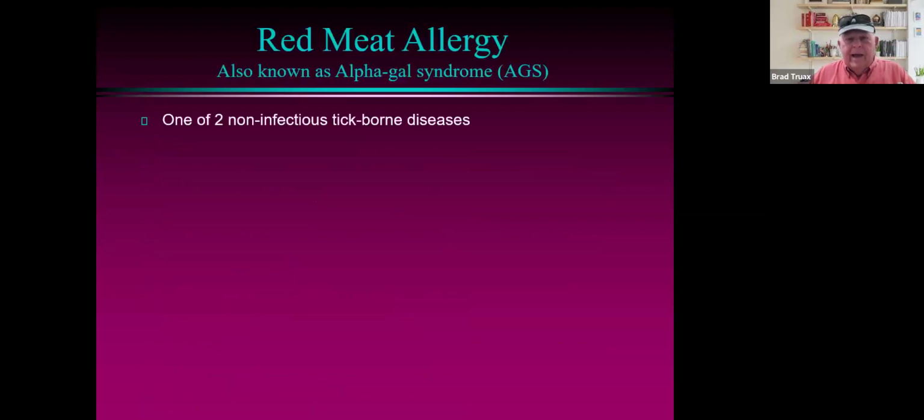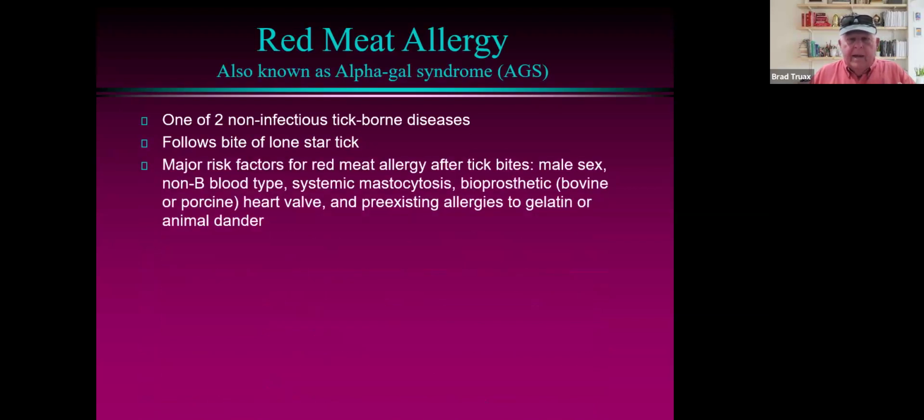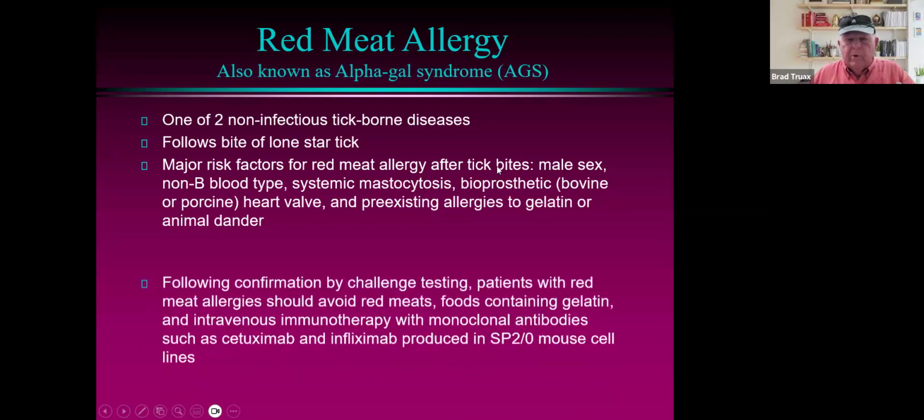Okay, the second non-infectious tick-borne disease is red meat allergy. It's also known as the alpha-gal syndrome, and it follows the bite of the lone star tick. If you remember the lone star tick, that's the one that has that little white star in the middle of the back. There are certain risk factors for meat allergy after those tick bites. It's more common in males, in people with a non-B blood type, in people that have a bioprosthetic heart valve, like one that's made from pigs or cows, or if they have pre-existing allergies to gelatin or animal dander.